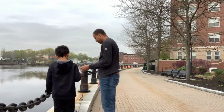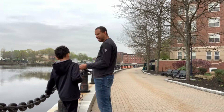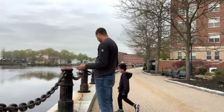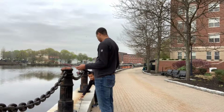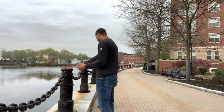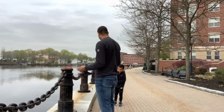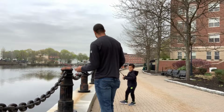You gonna cast that? Remember, it has treble hooks. And if you don't get your cast right, it's going to come back at you. And it won't be fun. Wait, how do I cast it? The same way you cast everything. But you have to pay attention to everything. Where's your rod? Where's the lure? You have to do your 1, 2, 3. You're pointing the wrong direction. Cast that way.